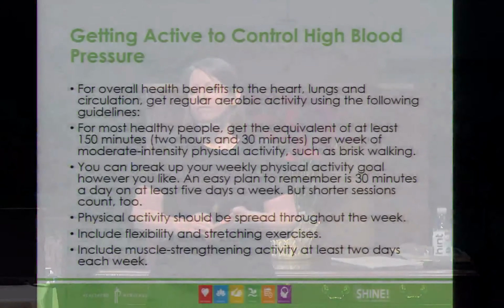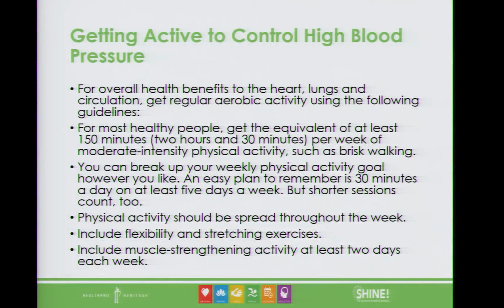Okay, so for overall health benefits to the heart, lungs, and circulation, you want to get regular aerobic activity using the following guidelines. For most healthy people, we want to get the equivalent of at least 150 minutes, so 2.5 hours, per week of moderate intensity physical activity, such as brisk walking, okay? Remembering that we always need to gauge that for what we're able to do, right? And we never start right at a point where we're not ready for that. And if brisk walking sounds like something that you're not up for, okay, then you walk at the pace that's comfortable for you, because that's still giving you benefit, okay?